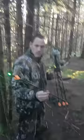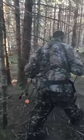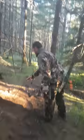Just saturated. The Luminox arrow sure glows good. Get the blood all over in here. More blood. Spots. All up in here is more blood. Oh, and there's the bear.